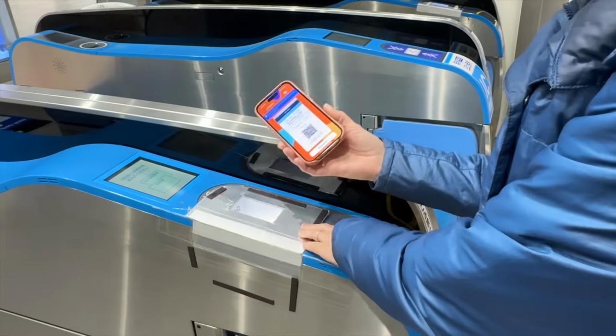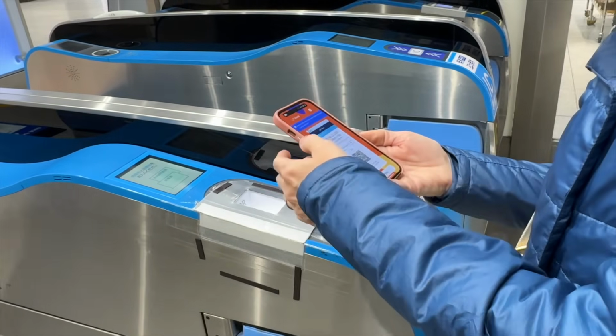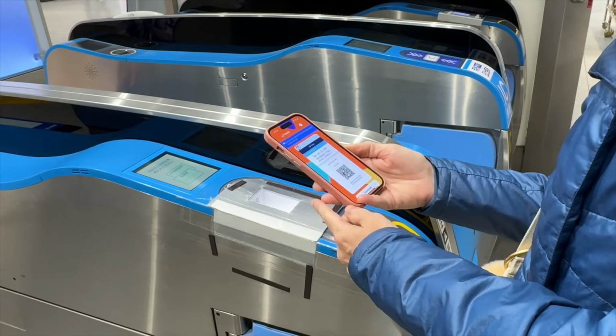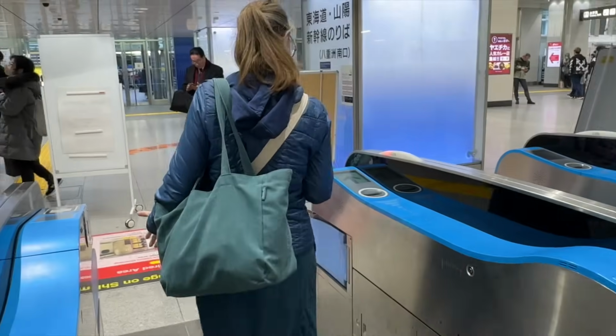Using the metal flap over the QR code reader really helps. The QR codes can be a bit finicky. I scanned my daughter's QR code and had her walk through. Then I scanned my QR code and walked through. Nothing pops up this time.